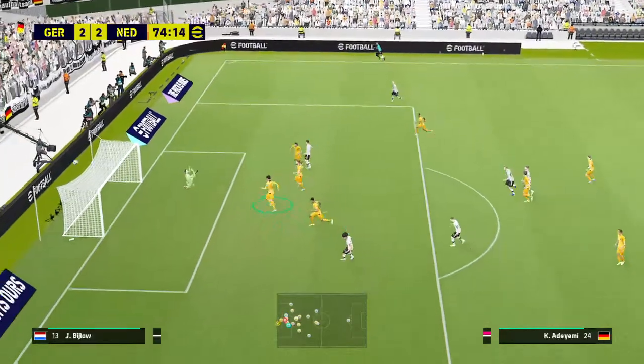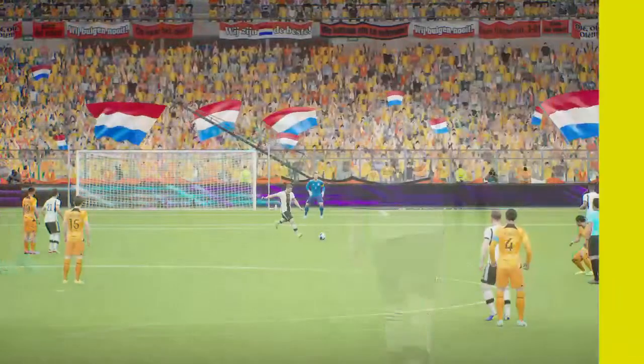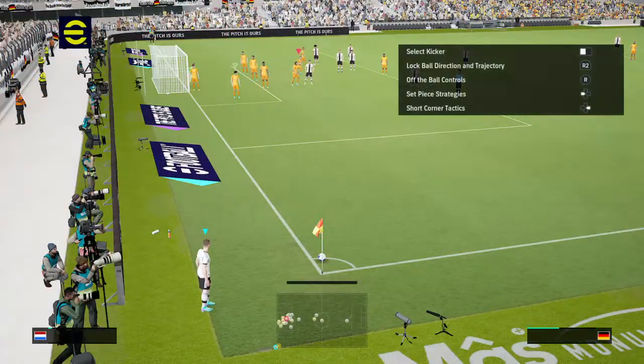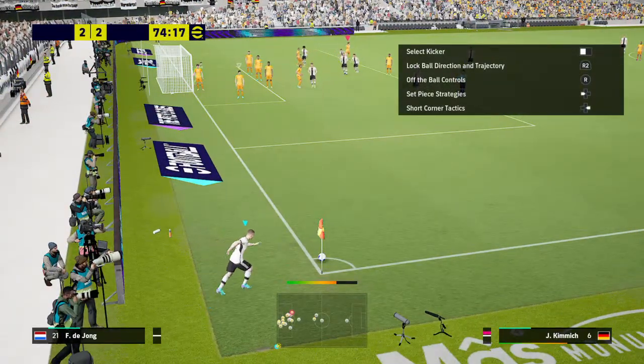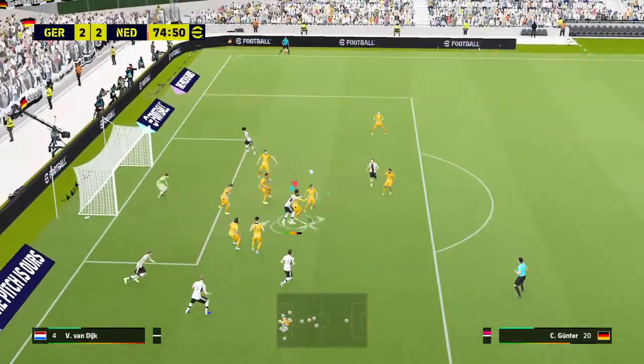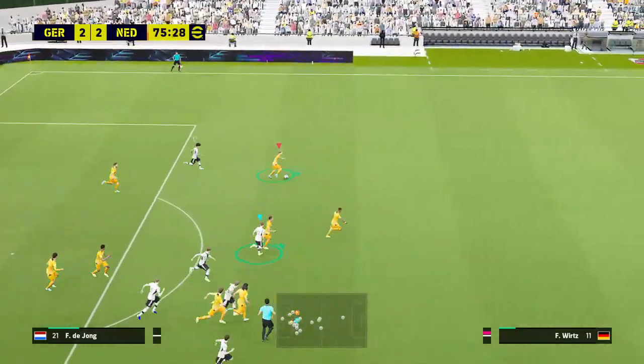Oh, just tries a shot! Oh, split-second reaction! Hoffman clearly thought he had the beating of the keeper. So, their fourth corner of the game. And he's there to clear it.